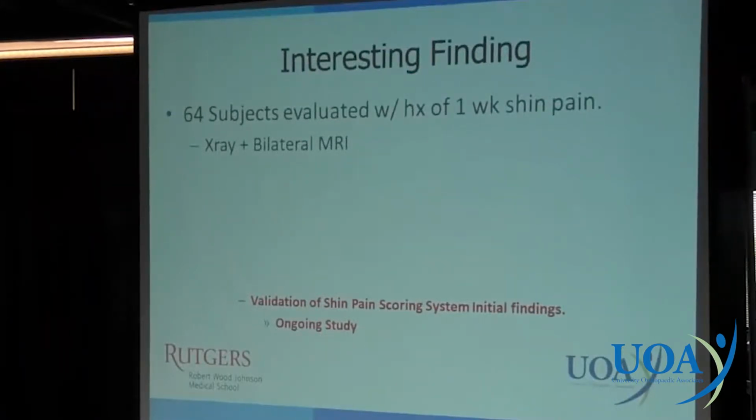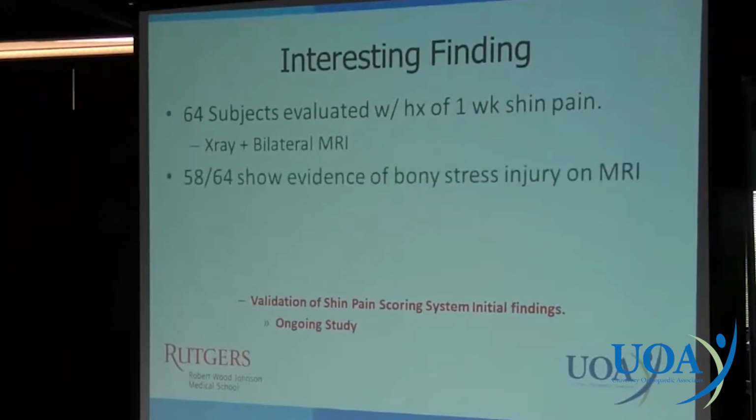Interesting finding: of 64 subjects that we had evaluated with 1 week of shin pain, doing X-ray and bilateral MRI, 58 of the 64 showed evidence of bony stress injury on MRI. It's a pretty significant finding. So all those kids that are coming into your training room, the vast majority of them have got findings on MRI. It's not just something that's happening extra-articular. This is bone marrow edema that's going on with these kids.